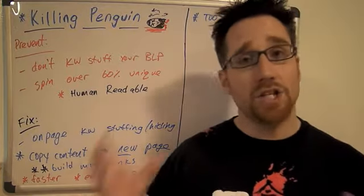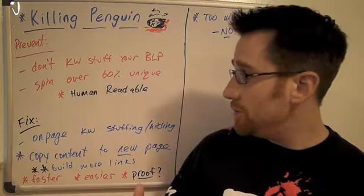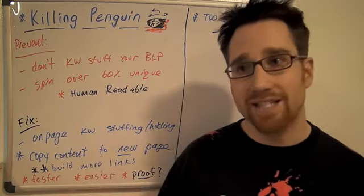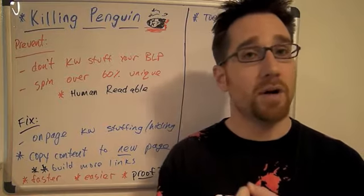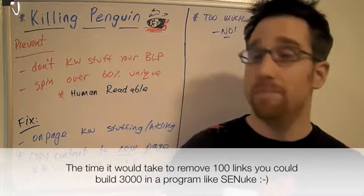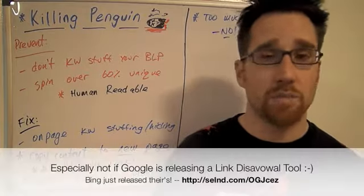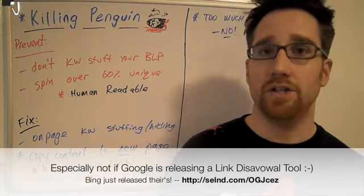And if Penguin does hit your pages on your site or your backlink pages, the next thing that you can do is make sure that there's no keyword stuffing or hidden keywords on any of those pages. After that's done, you don't need to go and delete your backlinks. One, it would be almost impossible to find them. Two, it would take months and months to delete them. It would be much faster and much easier if you simply just overwhelm your site with more links. Just build more links to the pages, and that should outweigh the negative link juice.